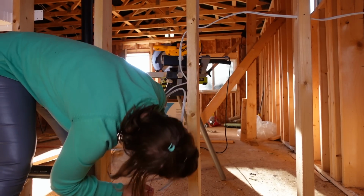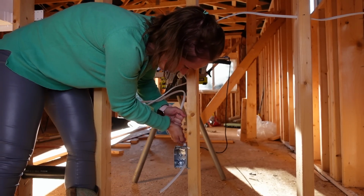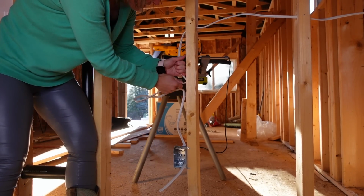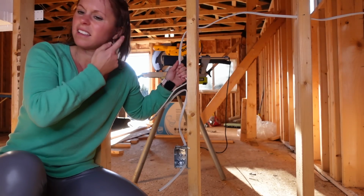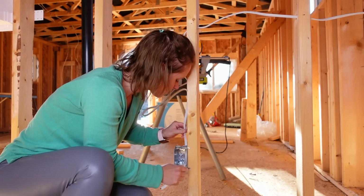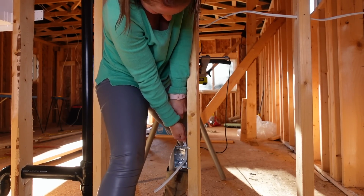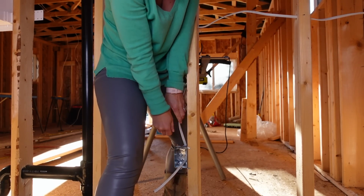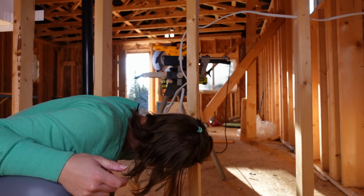How does this thing work? Oh. You just pull it up? What's that? These wires, to get them out? You just yank? Just pull out. You're not fastened in there or anything. It feels really tight. Maybe these ones are. There's like a screw in there.